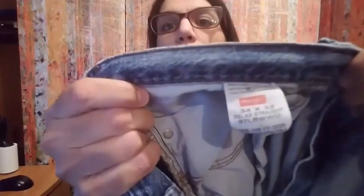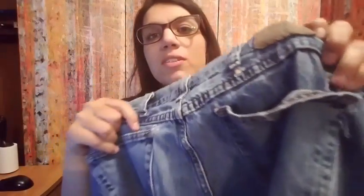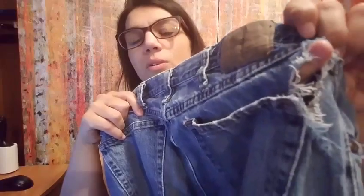And then the last thing were these men's Wrangler jeans. They are a size 34-32, and they are pretty wrecked. They're pretty destroyed. They've got a tear there, some tears there. On the back side, there's some rips. See, look at that. They sold on auction for one bid of $2.99 plus shipping.